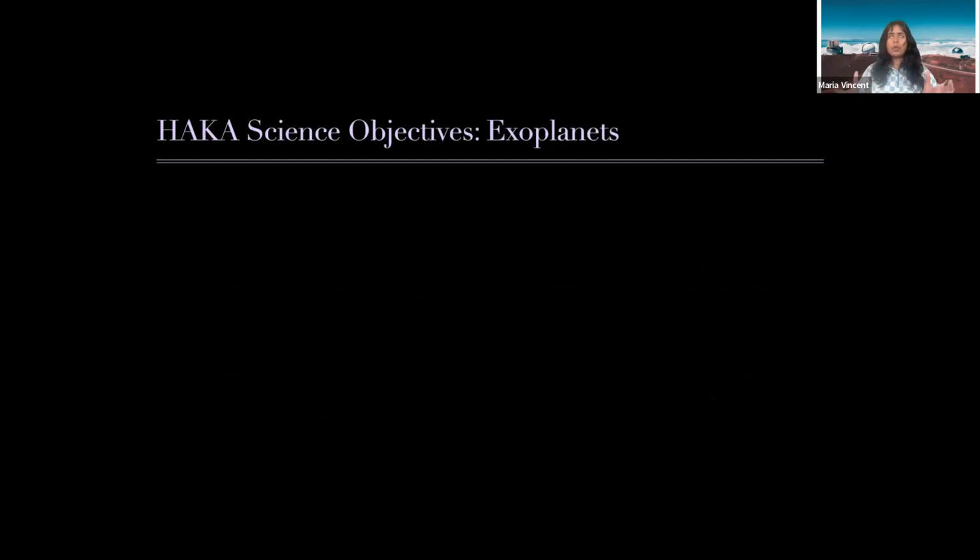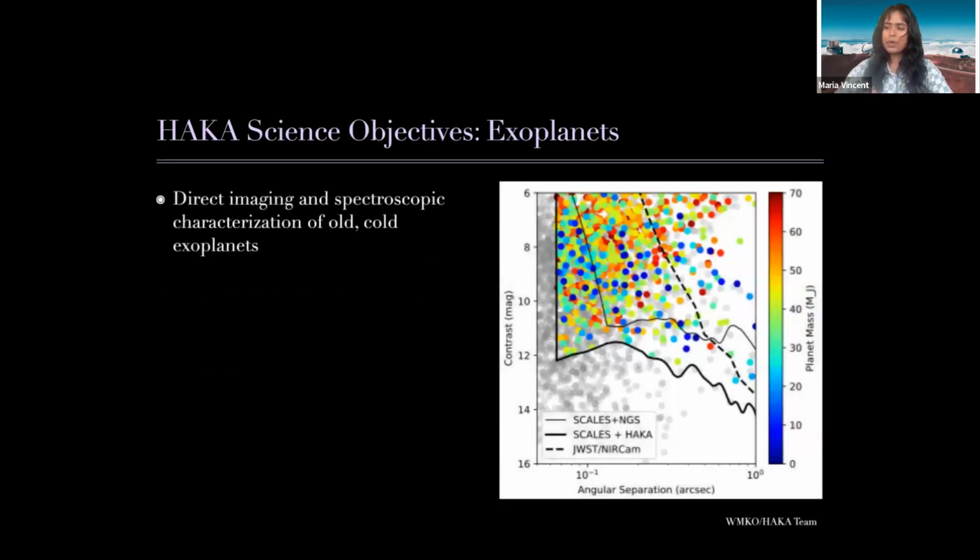A major science objective for both these instrument upgrades is something that we're all interested in: exoplanets. The high-order DM helps increase the intensity of the observed PSF and allows direct imaging and spectroscopy characterization of exoplanets that are too close to their host stars for JWST to see them, or too cold to be accessible to today's ground-based telescopes. This plot right here compares the contrast limit of JWST, which is the dotted line, to that of the current Keck AO system, which is this thin solid line, to that of the HAKA upgraded AO system, which is the thick solid line. As you can see, the contrast achieved with the HAKA upgrade is much deeper, meaning we can see fainter planets, and based on the location of the line, we can see things that are much closer in, or closer to their host star.